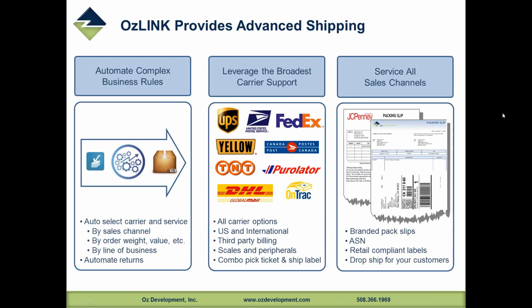so we integrate to a whole set of carrier-provided solutions. UPS, FedEx, USPS are the biggest ones, but we can also support OnTrac, which is a regional carrier out west, DHL Global Mail, which is great for residential delivery in the U.S., and Canadian carriers like Purolator and Canada Post.